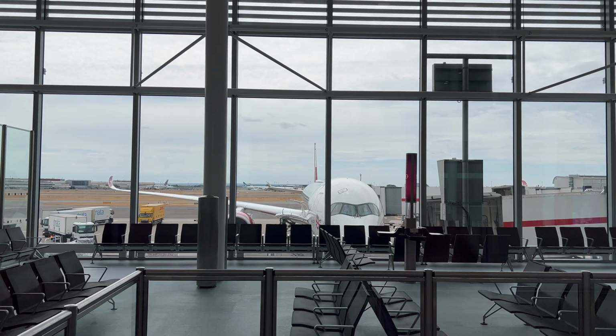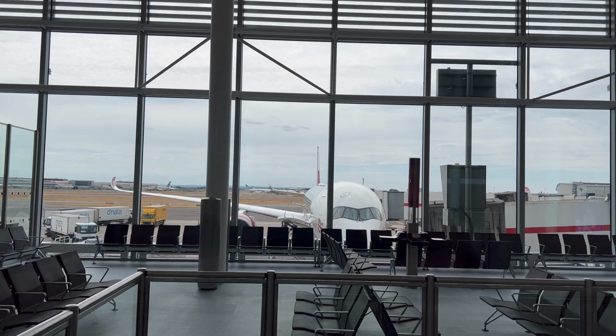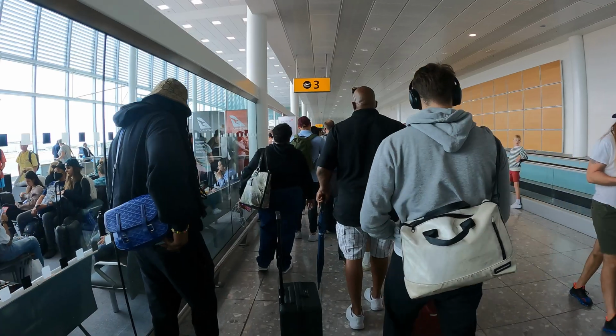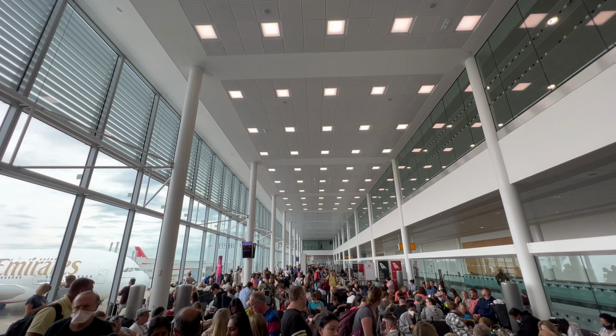The aircraft was an Airbus A350-1000, registration G-VPRD, called Rainbow. It came into service in 2019. Long queues had formed to access the gate, even on the priority lane.